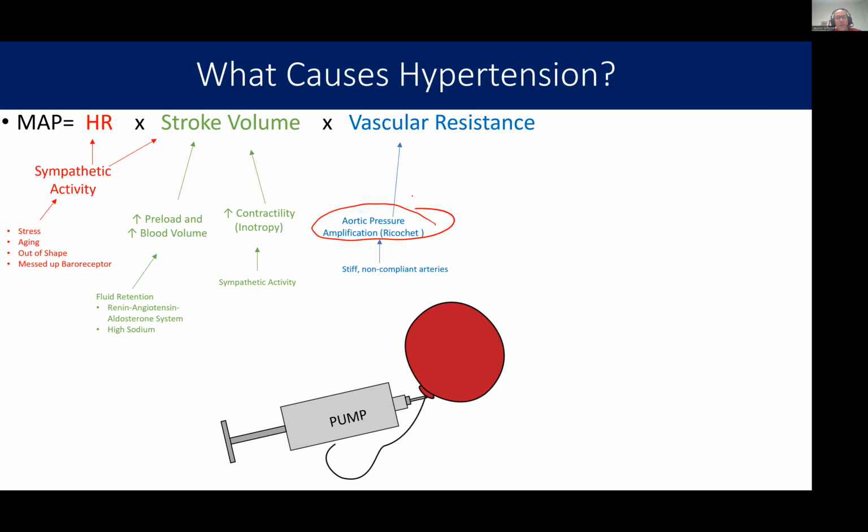As the heart pumps blood out of the ventricle, a pressure wave travels down the aorta and down the arteries until it hits these branches. And as it hits branches to smaller arteries and arterioles, that pressure wave can ricochet back. If you have stiff arteries, that pressure wave can ricochet back faster than normal, which will then amplify your systolic pressure. It will add on to the outgoing wave.